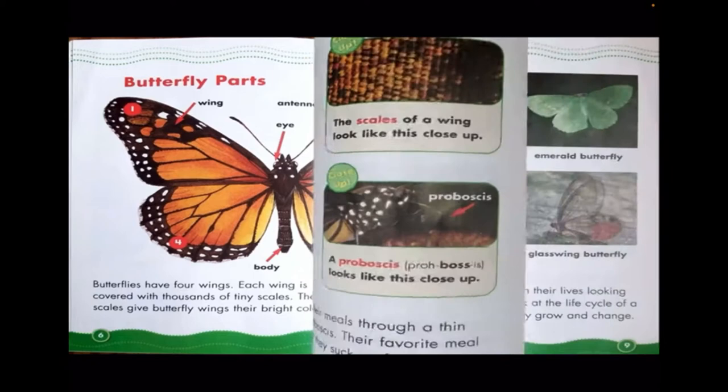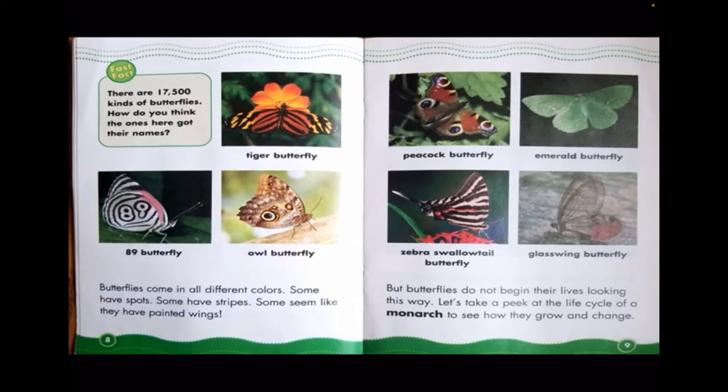There are 17,500 kinds of butterflies. How do you think the ones here got their names? Tiger butterfly, 89 butterfly, owl butterfly, peacock butterfly, emerald butterfly, zebra, swallowtail butterfly, and glasswing butterfly.